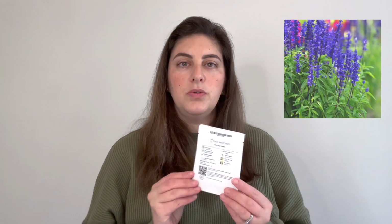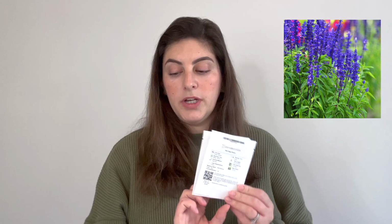I also got 2 packages of this blue sage, which I thought looked really pretty, and I didn't have a lot of blue flowers. There's a lot of pinks, a lot of purples, and a lot of reds so far, so I thought throwing in something blue would be really nice.